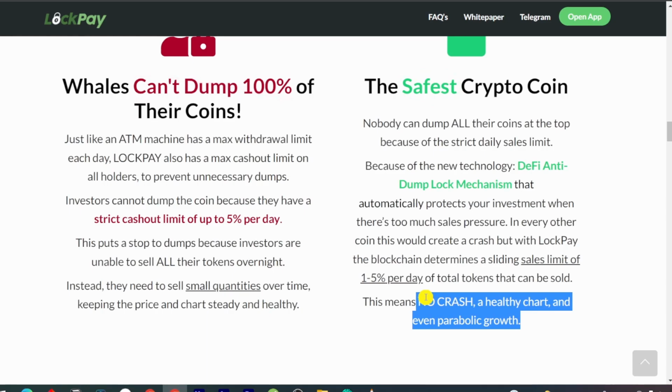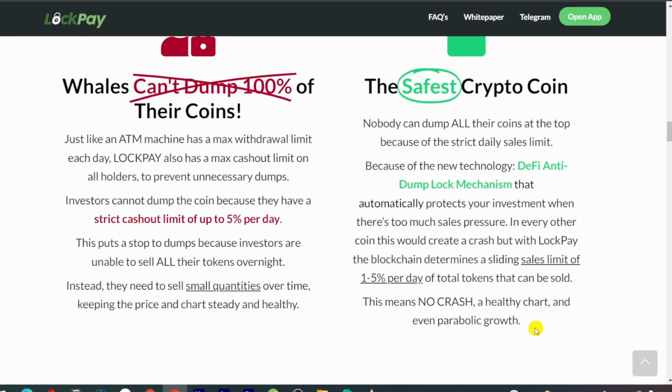Because people can only cash out 5% a day. So I think this statement is quite inaccurate here, that there's not going to be a crash. Obviously, there's not going to be a crash, but there's going to be a slow bleed. A slow bleed means that it just keeps going down and it's not going to be a healthy chart, right? One project that comes to my mind is Drip Network, where the price doesn't crash, but it just keeps bleeding downwards and downwards. It's always going like minus 1% a day on average.